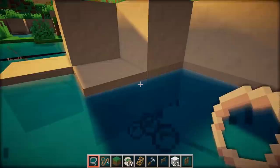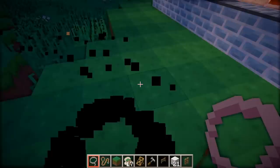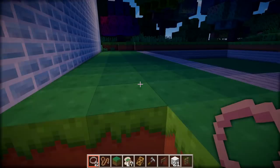Oh, I'm in the water. Uh-oh. Come on. Why? Oh my god. I never realized how annoying this was because the animals keep breaking off of their leashes. All right, let's get inside. Come on. Get in. Get in. No. Oh my god. This dog is so annoying.